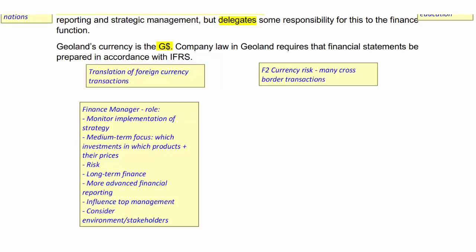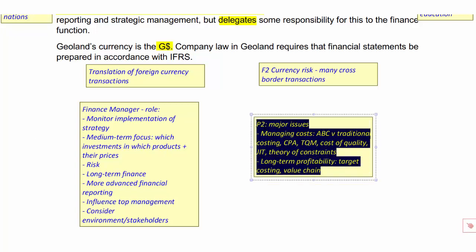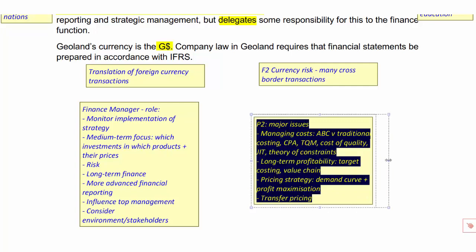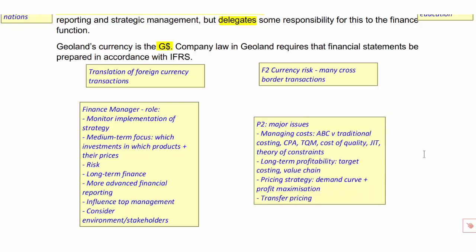P2 is important at the management case study. Some major issues that regularly come up in the management case study in relation to P2 will be managing costs. So you might be thinking about activity-based costing compared with more traditional forms of costing, standard absorption costing and the like, customer profitability analysis, total quality management, cost of quality, just-in-time, and theory of constraints.